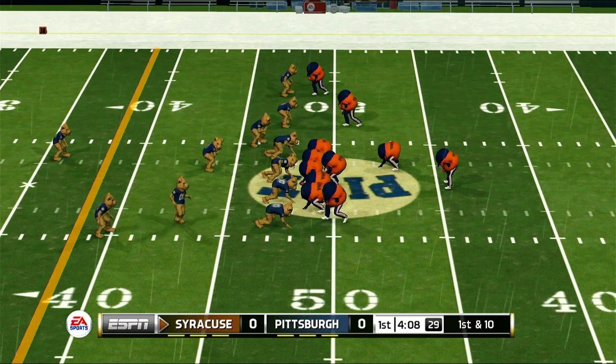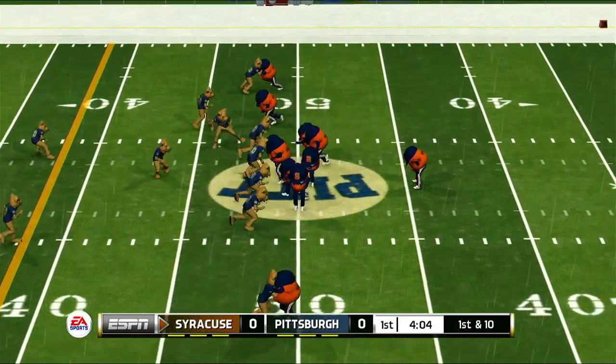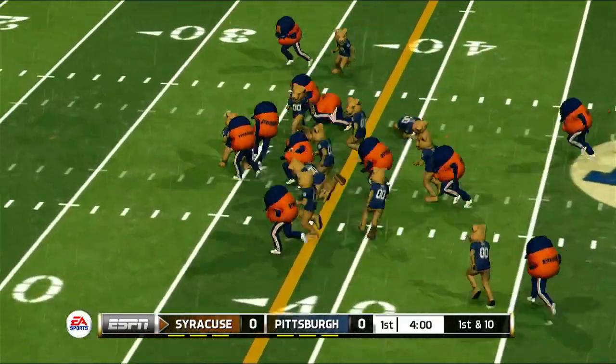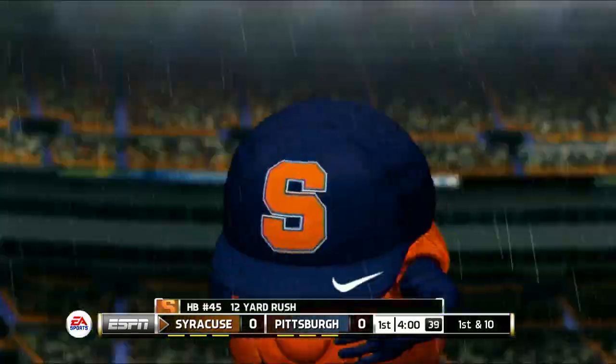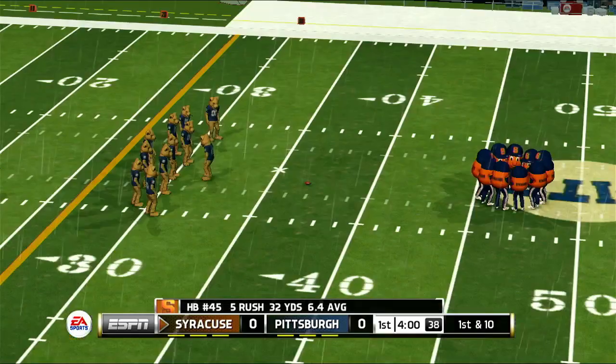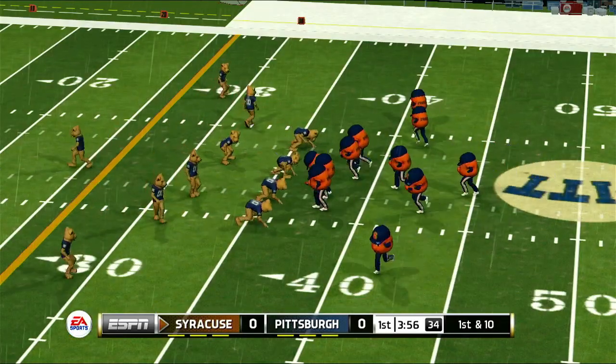Ready. Check. Green 19. Stingray. 19. He's at the 40. He gets out to about the 37-yard line. So they go on the ground and pick up another first down. They are stringing together a nice little drive here. If they keep this up, it'll be hard to keep them out of the end zone.